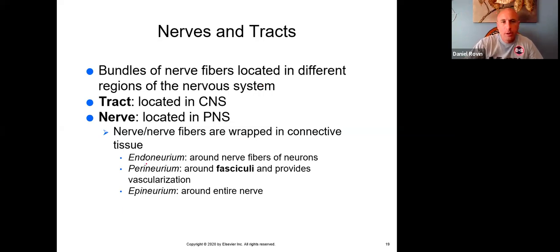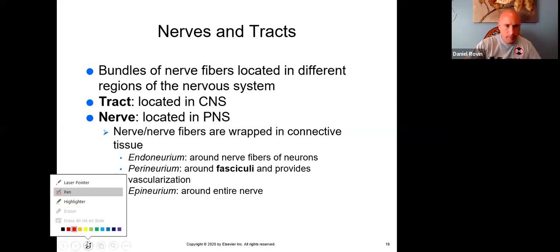So the root word is always built in. Neurium is nerve connective tissue. Mysium is muscle connective tissue. Cardium is heart connective tissue. Ostium will be bone connective tissue. And then the prefix just tells us where that connective tissue is. Is it inside the whole thing, around each and every neuron, which is what endoneurium is?